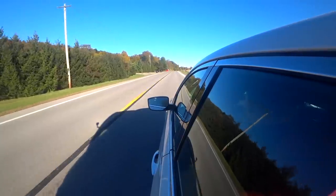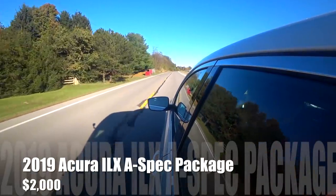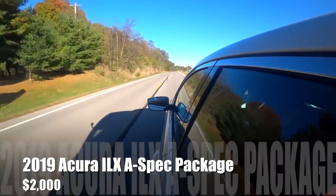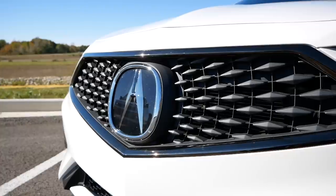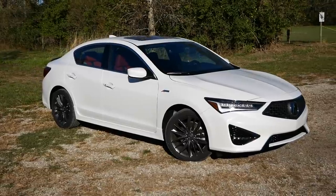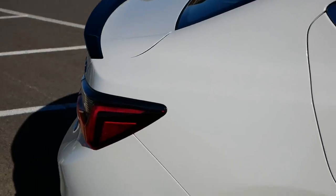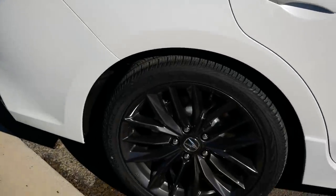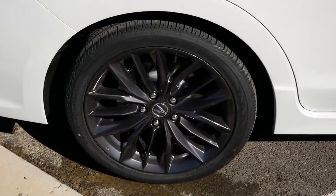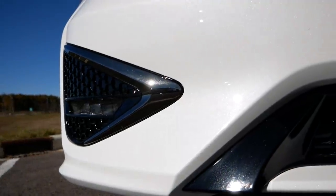The other package we have to talk about is the A-Spec package. Now that can be added to the ILX Premium or Technology, and the package brings along those dark styling accents, A-Spec badges, side underbody spoilers, a deck lid spoiler in piano black, 18-inch aluminum alloy wheels in shark gray, leather trim sport seats with those ultra suede inserts, LED fog lights, and aluminum sport pedals.